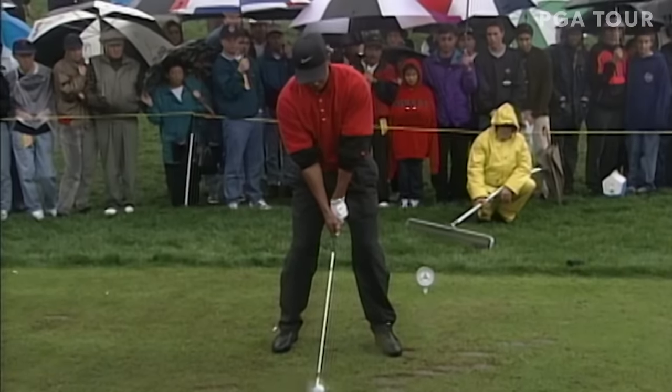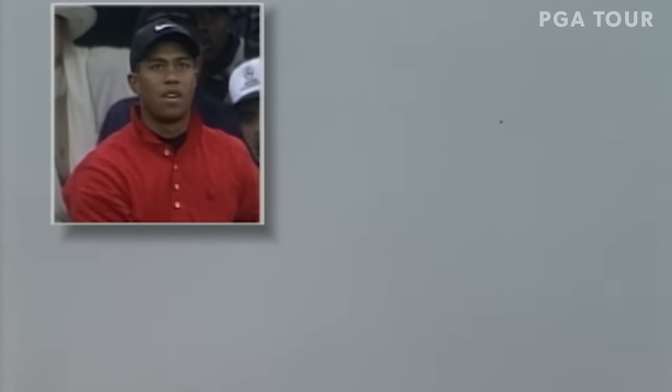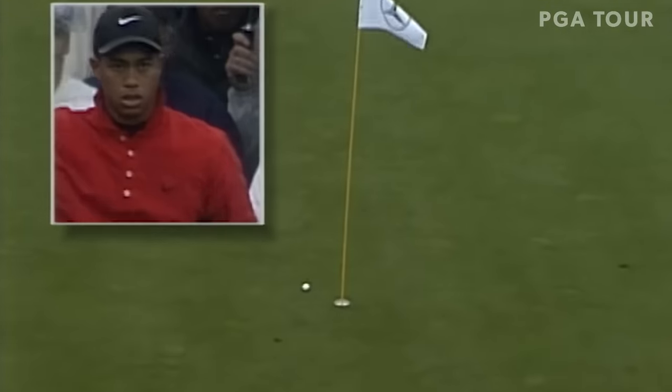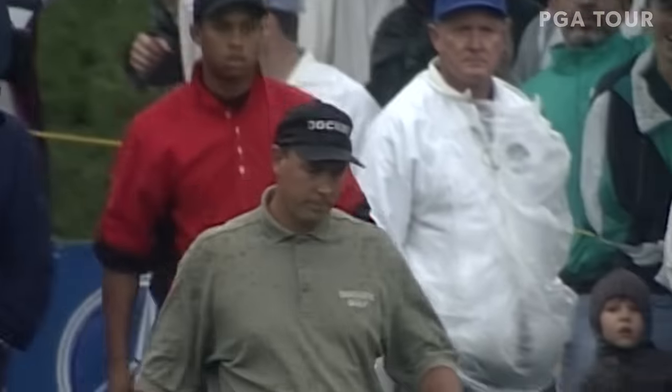Tiger now with a 6-iron. One good straight shot. Middle of the green, two putts. Should make him the champ. Fairly convincing, would you say?